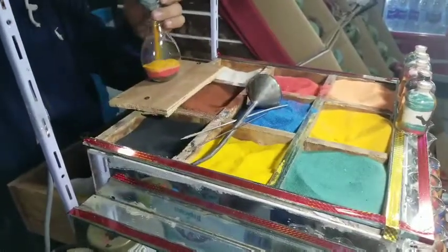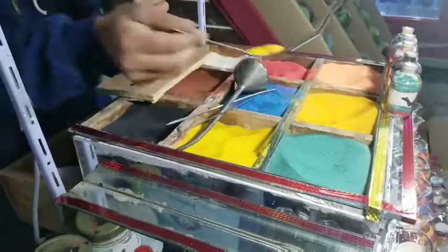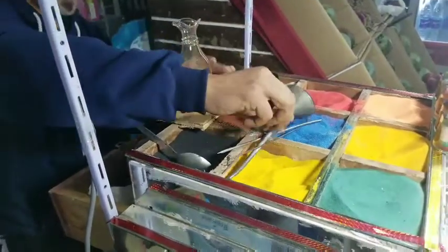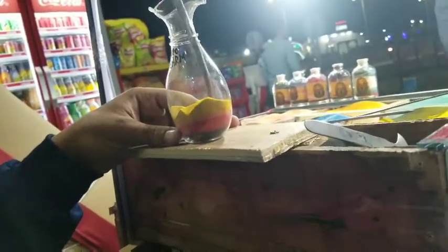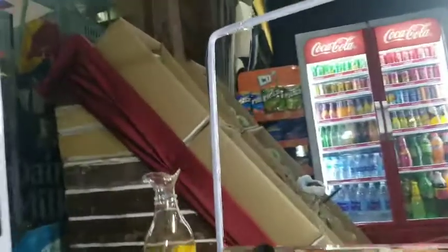So he's got all the different colors of sand. These are sand? Exactly. Now I make 2 designs in one bottle. I make 2 kissing camels. This way. Okay, I'm watching. Sorry, we have a small place, but you can see how I make it. Hey, you can come, please. Coming inside, we have a place for you.